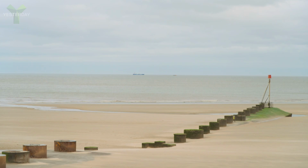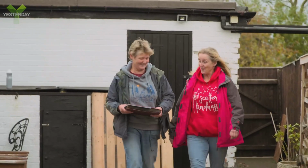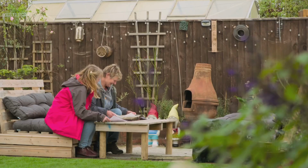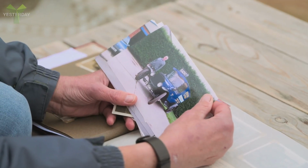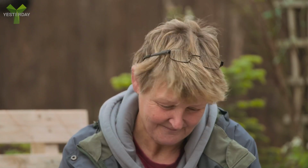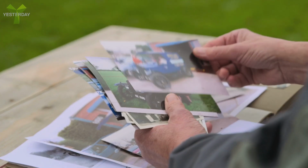Down on the Norfolk coast, the van's soon-to-be former owners are in the mood for the warm glow that comes with a spot of reminiscing. Well, that's a lovely one. Look at my dad's face. So proud. The cat that got the cream. Incredible, isn't it? But it's time for sisters Karen Pennell and Christine Taylor to let go of a vehicle that's virtually a family friend.